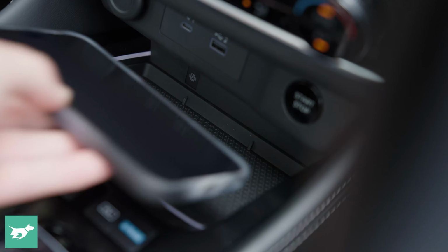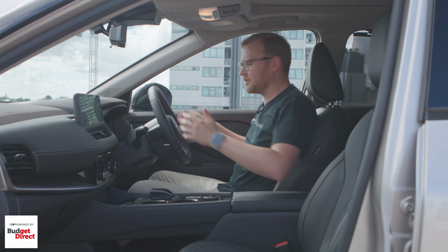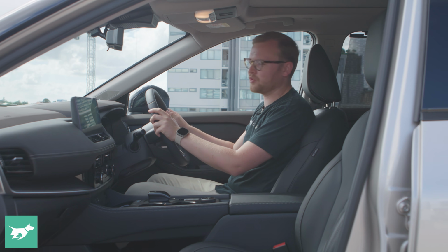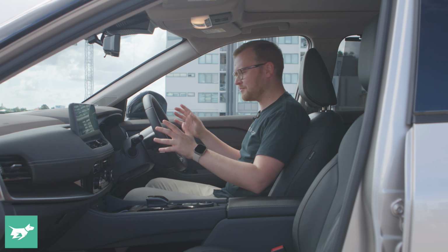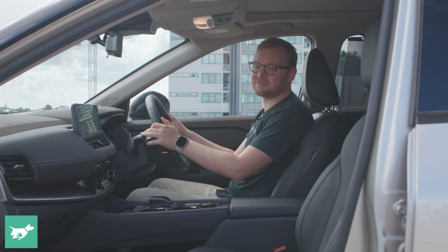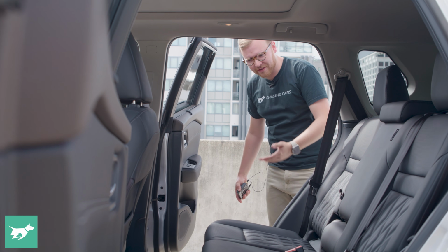Storage is great. We've got wireless charging, big cup holders, a dual opening center bin, and huge door bins that will take a big water bottle as well. So all in all, this feels like a nice spot to sit as a driver, and you've got everything at your fingertips, which is good. The back seats of the X-Trail start impressively because look how wide this door opens.